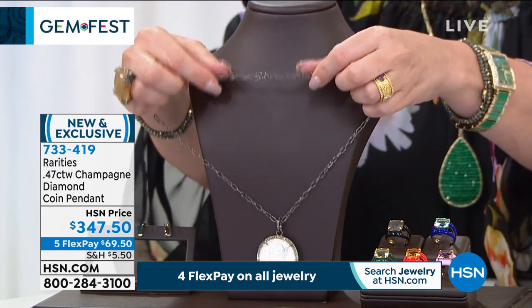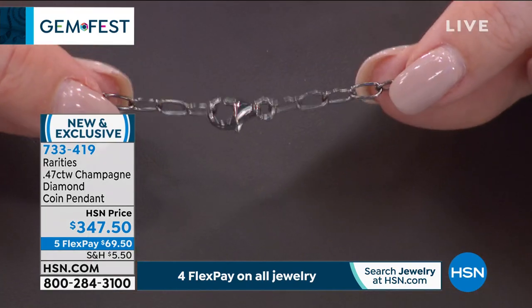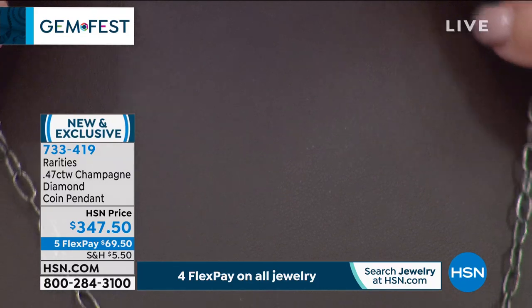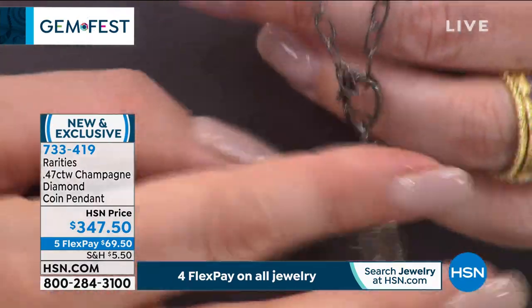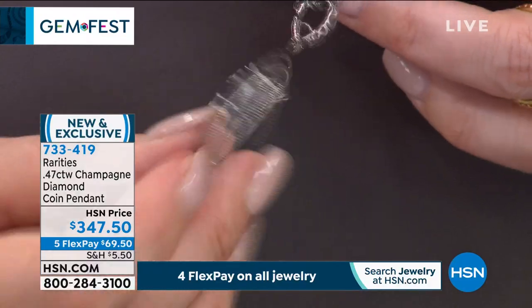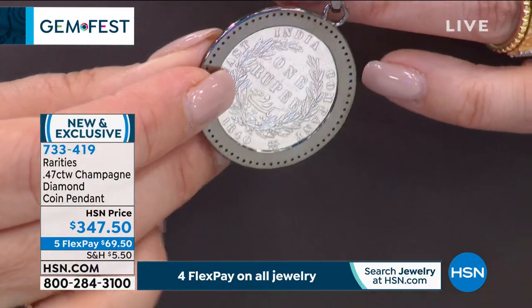And I know that there is a bit of a glare on it, so I'm going to move it. There's the easy lobster claw clasp. I'm going to show you the pendant and move it so you can see it. So you see the stone work all the way around. This is a genuine coin, right? Carol, this is not a reproduction. Is this an actual coin, I believe? Wait, are you ready? I am this ready.